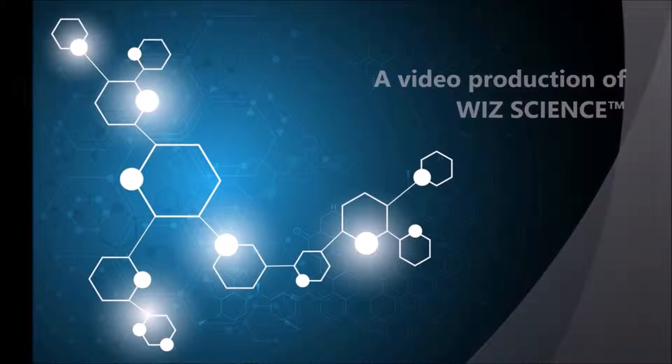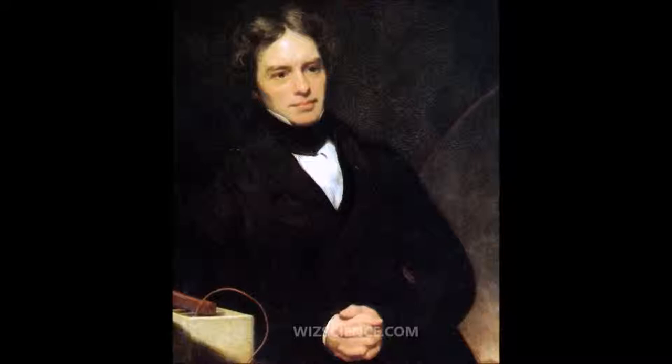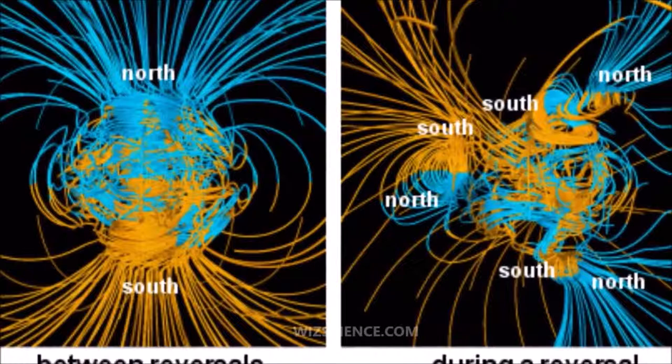Magnetohydrodynamics is the study of the magnetic properties of electrically conducting fluids. Examples of such magnetofluids include plasmas, liquid metals, and salt water or electrolytes. The word magnetohydrodynamics is derived from magneto meaning magnetic field, hydro meaning water, and dynamics meaning movement. The field of MHD was initiated by Hannes Alfvén, for which he received the Nobel Prize in Physics in 1970.